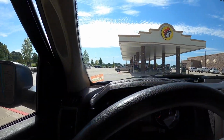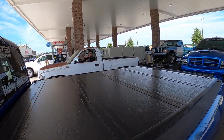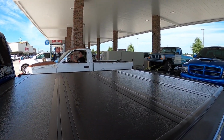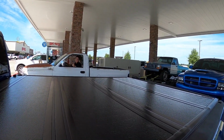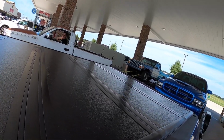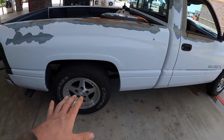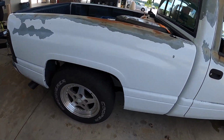Hey, we just got to Buc-ee's, you guys. So we're in Georgia. John's over here chopping. What? On what? I'm turning, you can hear it going. On the truck or the trailer? I don't know. All right, so we do have one, hopefully non-issue. Knock on Dodge.